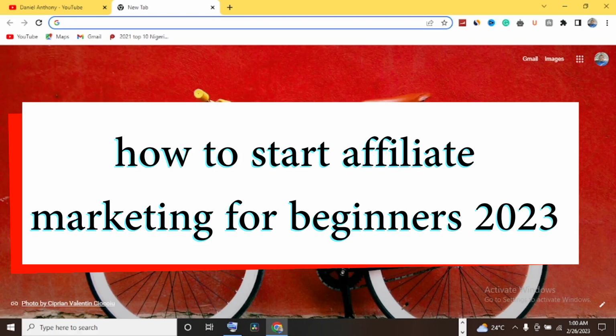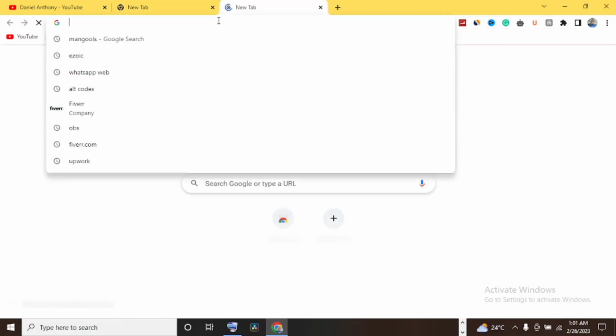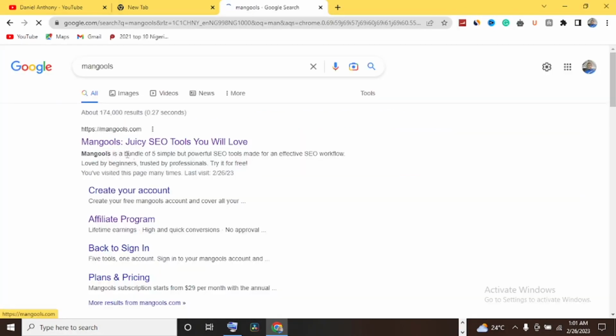So guys, without much of our time, let me take you down to the full step-by-step guide as to how you can start affiliate marketing as a total beginner. It's very simple. Just come over to Google, open up a brand new browser, then search for Mangools. As you can see here, Mangools, then you hit on it. This is the one I'm talking about, Mangools Juicy SEO tool you will love. Then you just quickly click on it.